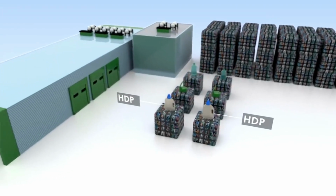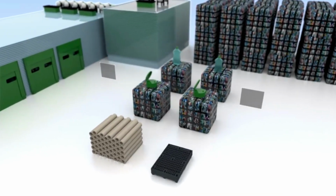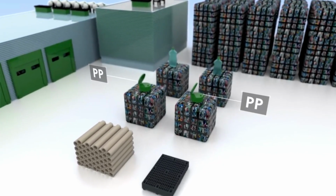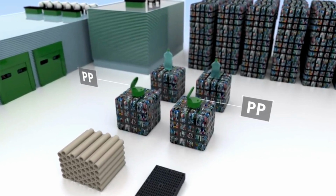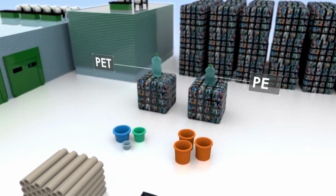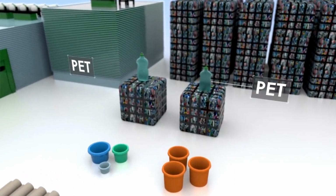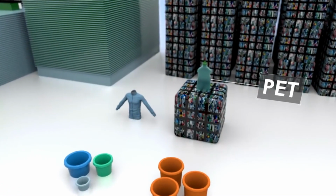HDPE bottles, for example, are used to make pipes or specialized pallets. PP plugs are often turned into flower pots or buckets. And PET packaging is turned into fibers used in fleece sweaters or into stylish lawn furniture.